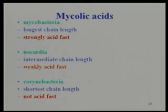I think it was Nemo who was talking about hydrophobicity and hydrophilicity. I think those words are very important. I use them a lot. In this instance, these are very hydrophobic. And that's why it's so hard to decolorize with the acid-fast stain. So that's why the mycobacteria are the most acid-fast among these organisms. Now, as we go down the list, the Nocardia, which you're going to be talking about with the fungi, but you know it isn't a fungus by now, the Nocardia have intermediate chain length mycolic acids. So they're defined as weakly acid-fast. The Corynebacteria are genetically related to Nocardia and Mycobacteria, but they have the shortest chain length in these mycolic acids. And because they're short chain, they're much less hydrophobic. And so these organisms are not acid-fast.